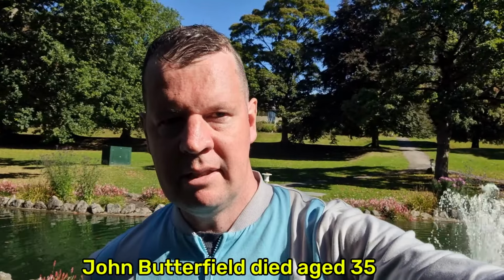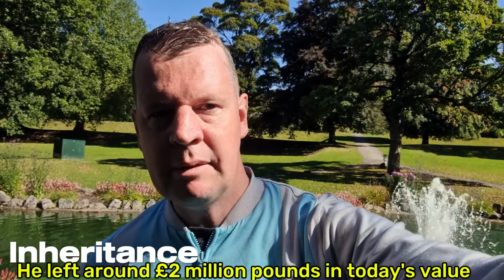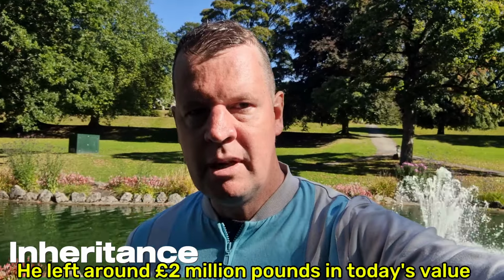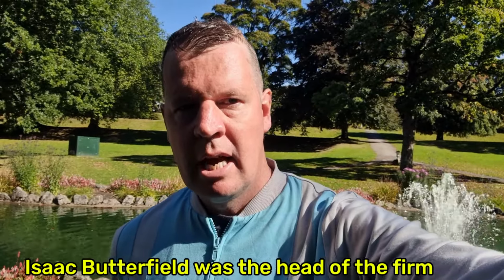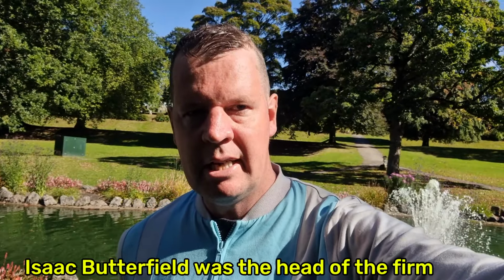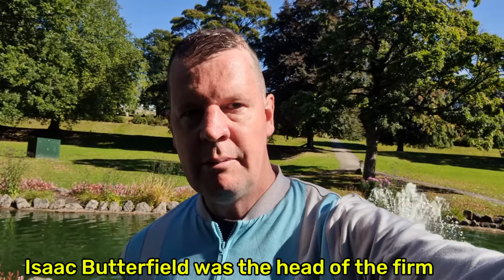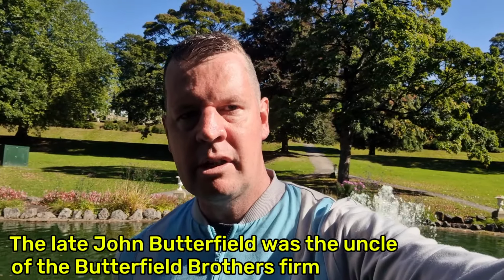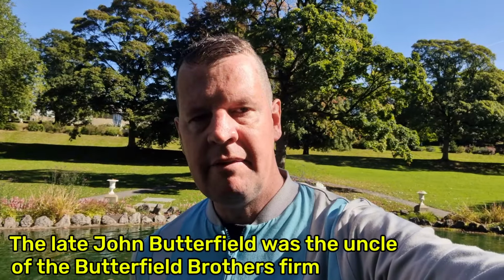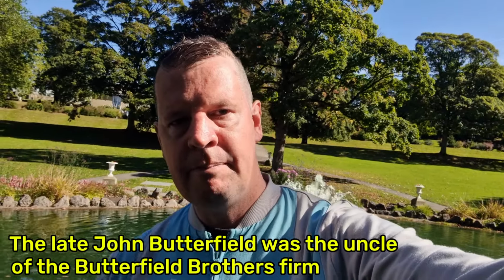When John Butterfield passed away, he left £25,000 in his will to his brother, Isaac Butterfield. Isaac used this money to expand his own business, and he also used John's staple business as well and expanded massively. So he used the money that John had saved up really wisely, and the other Butterfield brothers owned other mills across the local area, across the Worth Valley, so they were quite smart with money and they really invested it wisely in the local area and their family textile business.